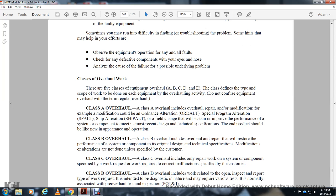All right, classes of overhaul work. The five classes of overhaul work are A, B, C, D, and E. The classes define the type and scope of the work of the equipment overhauling act. Do not confuse equipment overhaul with the term regular overhaul. Class A overhaul includes overall repair and modification, for example, ordnance alterations, special program alteration, ship alteration, or field change, with sustaining improvement. Performance of the system is made to the most recent design technical specification, and the product should likely have the appearance of the operation.